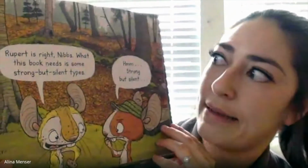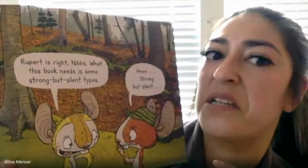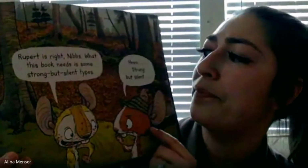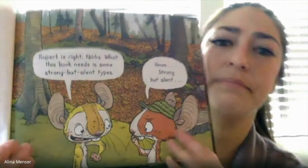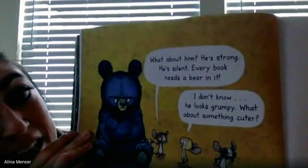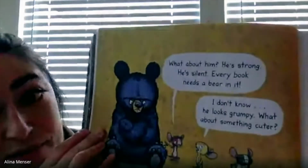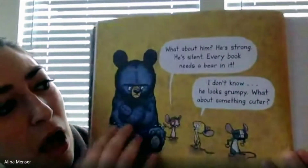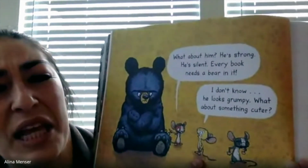Rupert is right, Nibs. What this book needs is some strong but silent types. Strong but silent. What about him? He's strong. He's silent. Every book needs a bear in it. Remember, he's from a different book. I don't know. He looks grumpy. What about something cuter?